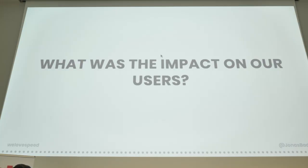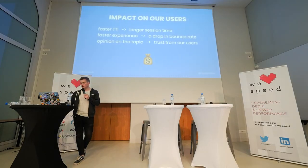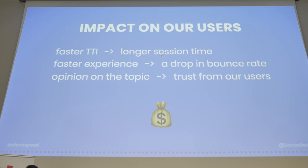And so we now have proper monitoring in place. Cool. But what was the actual impact on our users, right? We've seen some things that we think we can correlate. We've had an increase in session duration, and we've had a big drop in the bounce rate, right? It also allowed us to talk to other people and have an opinion on what we think search performance should be.